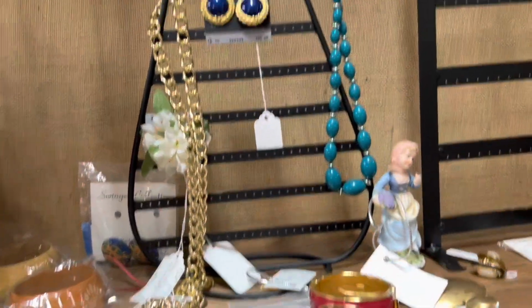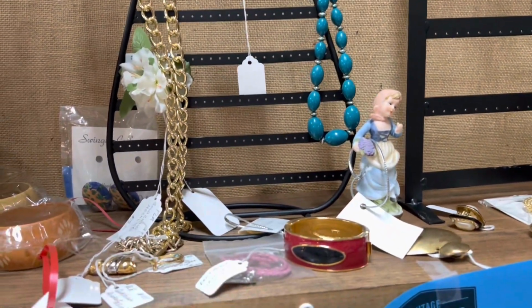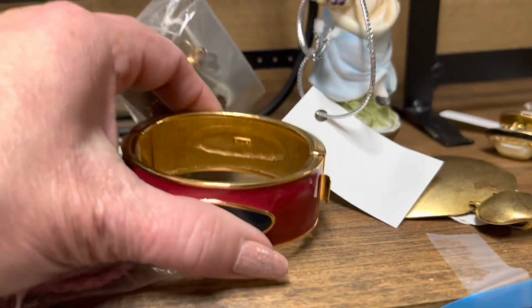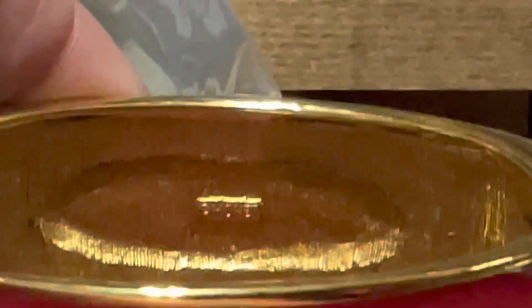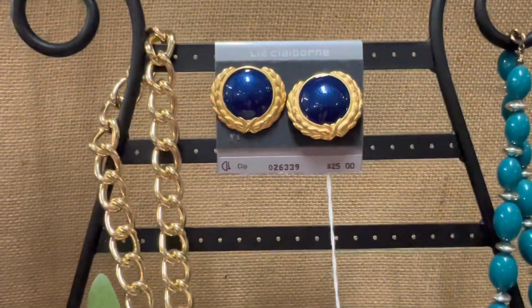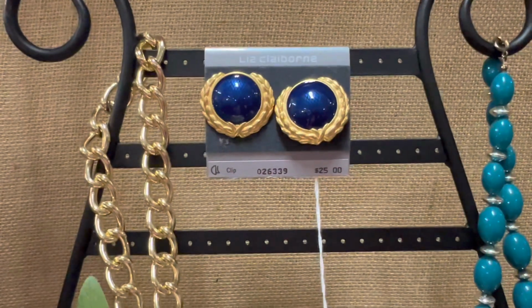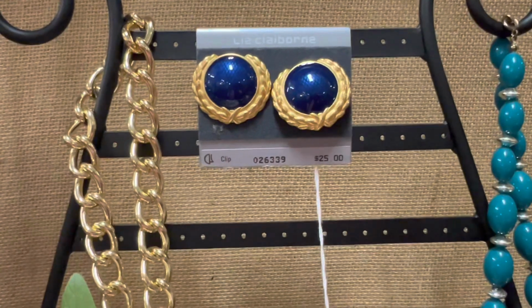More jewelry in this booth, and I have already spotted a Monet bracelet. Do you guys see it? That's it right there. You can see the Monet on the inside of it. And I am definitely going to purchase this because this booth is 50% off. I already see quite a few pieces of jewelry in this booth that I'm going to choose to purchase today.